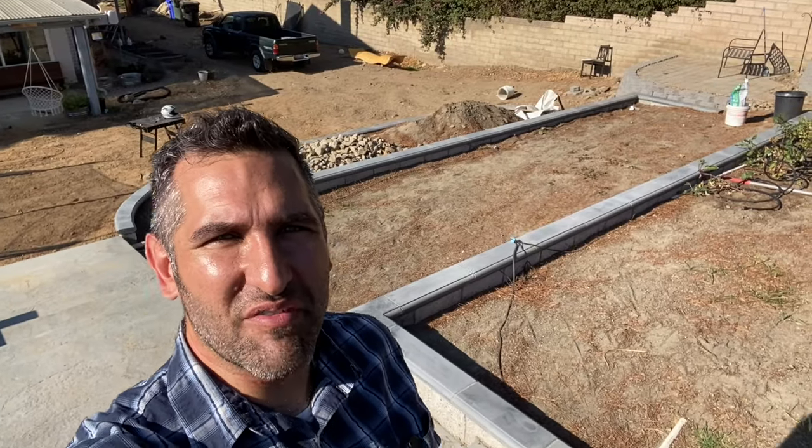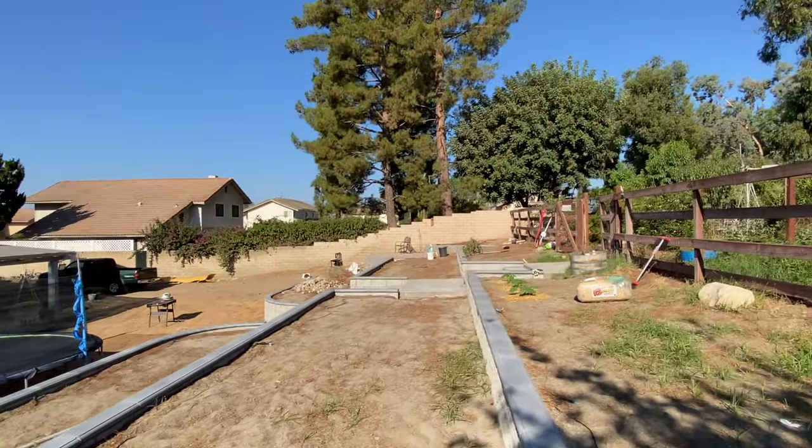Digging this thing up later and trying to run pipe later would be an absolute nightmare. And so it's so easy just to drop a few pipes down before they pour all the concrete, than after. I want to share with you some of the vision that we have for each of these garden beds and what we intend to do with them.